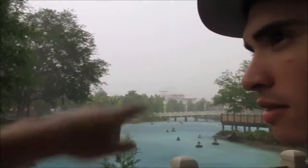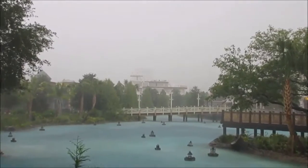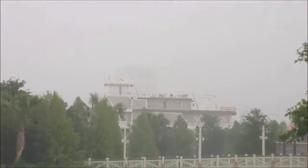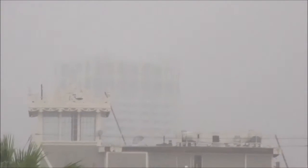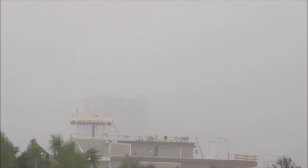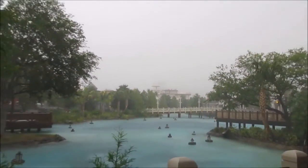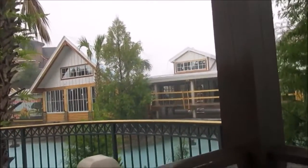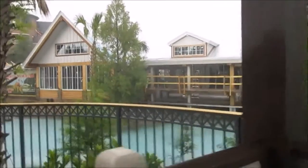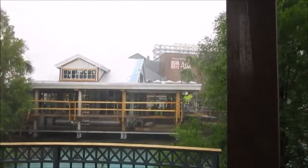But if you look at that building behind Fulton's, you can barely see it. If I zoom in, I bet you guys can see it. It's white. Not exactly positive what that is. But you can barely see it. That's how hard it is raining right now. Oh my gosh, that thunder. Oh, so cool. And these construction workers are just still going at it. Still getting work done.